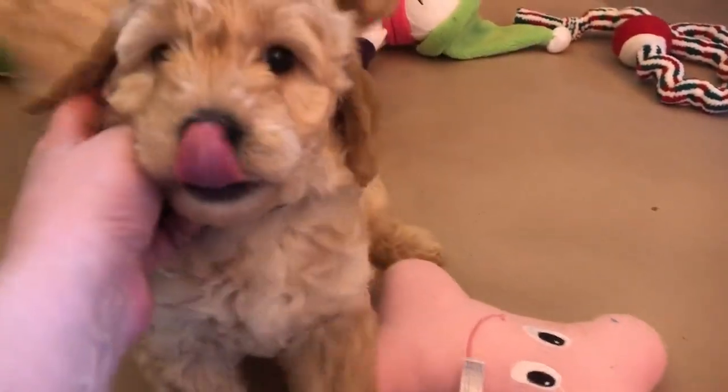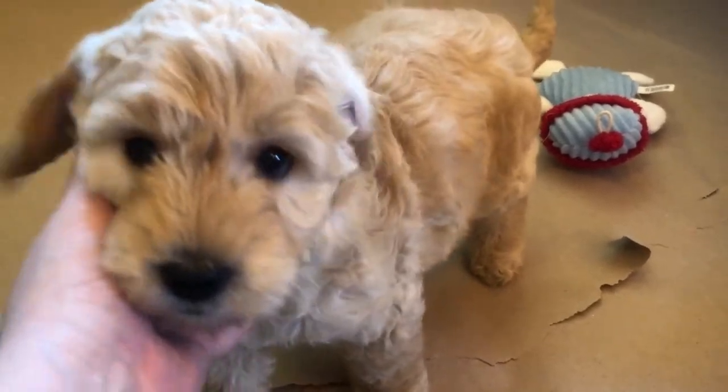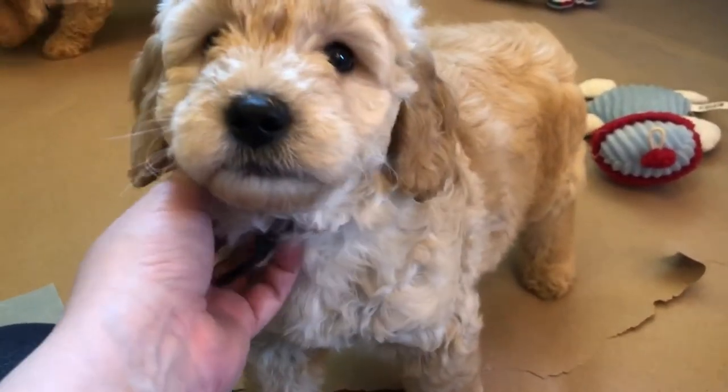So little black collar, he's not as big as green and blue, but he will be the next stair step down. And he has their coat. So he has a soft cotton wavy coat. Yes, I do not believe any of these are going to shed.